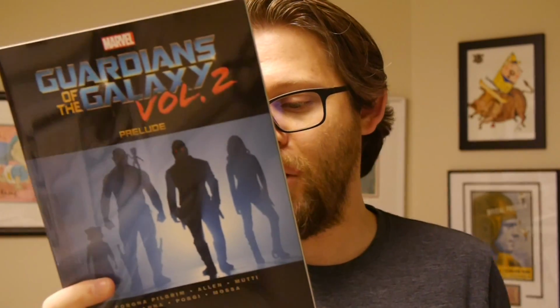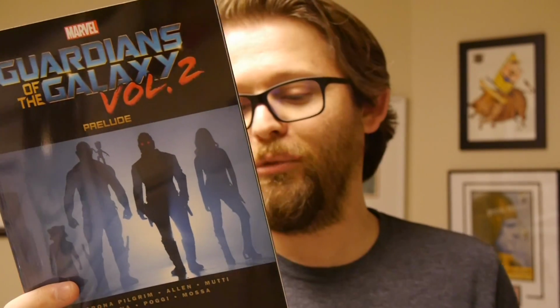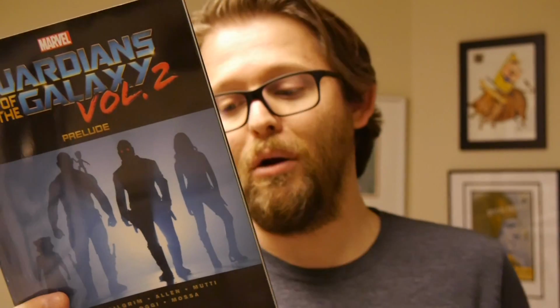So this one's interesting in that it includes the Guardians of the Galaxy Prelude 1 through 2 by Will Corona, Pilgrim, Chris Allen, Andrea Muti, Scott Hanna, Roberto Poggi, and Andres Mosa, plus Giant Size Avengers number 4, Guardians of the Galaxy from 1990 number 1, and Guardians Team Up 1 through 2. Okay, so the Prelude I think is fascinating in that it's just kind of a recap of Guardians of the Galaxy. It's not really a prelude for the most part. It's a here's what you saw in the movie.